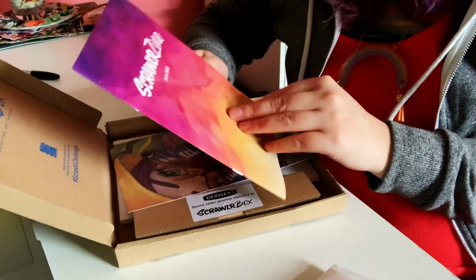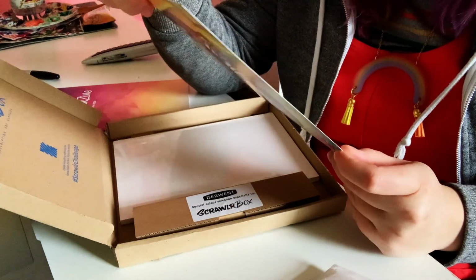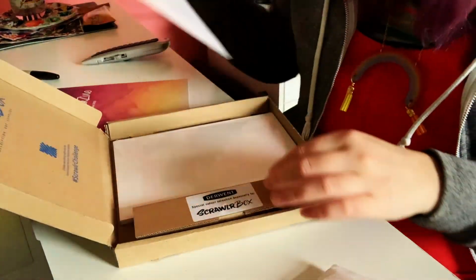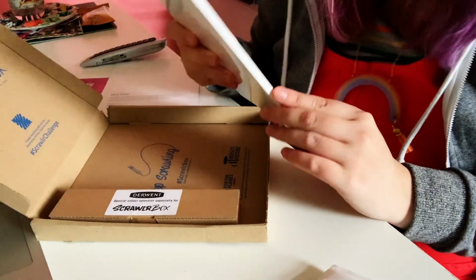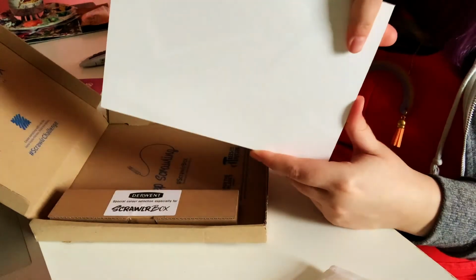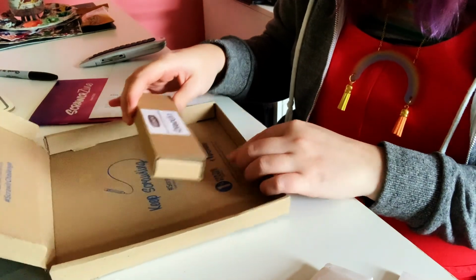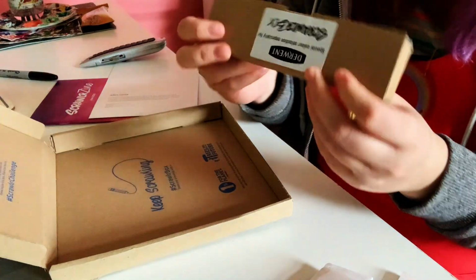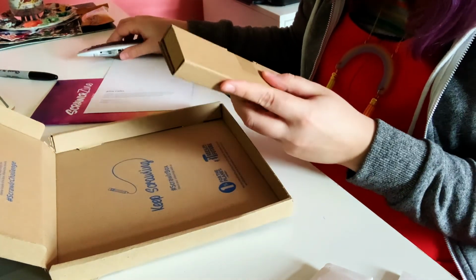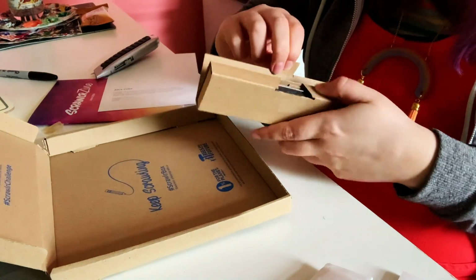So you get your little zine. Oh, it looks very colourful this month. So this is the artist's work. She's called Alice Coles. Ooh. This is like, it looks like watercolour paper, which I will always find useful. Derwent special colour collection, specifically for scroller box. Oh, this looks very fancy.